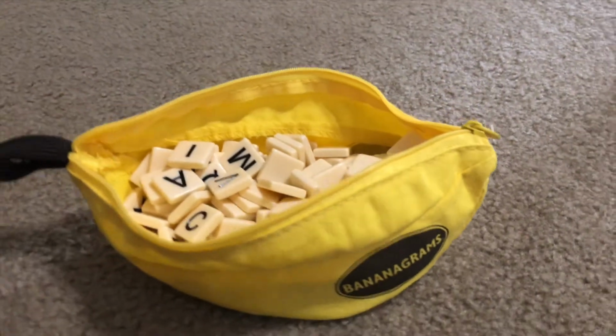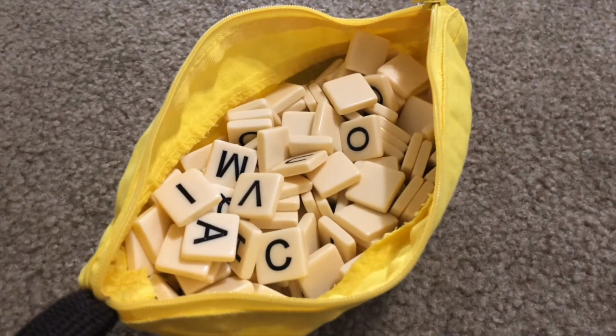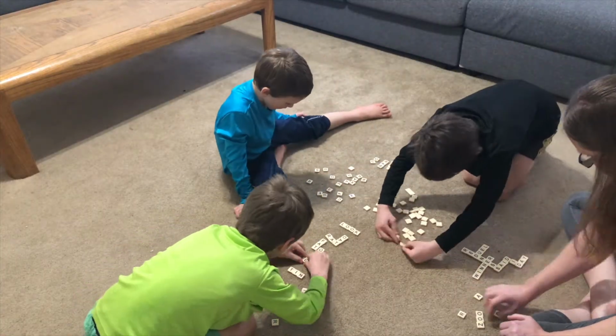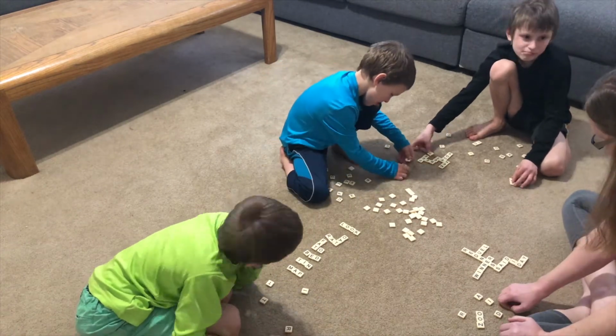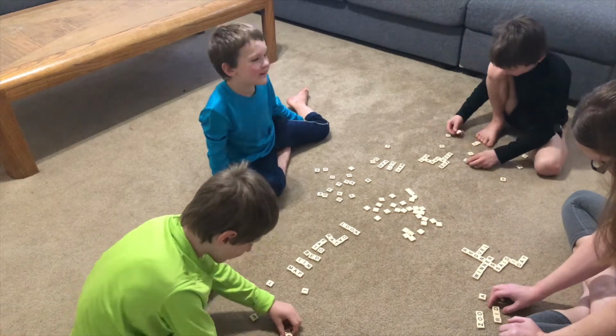And I came upon Bananagrams. So these are just letter tiles, a bunch of different letter tiles, and you can play different words. So it's very much like Scrabble, but instead of everybody having one board and just a few tiles in your hand, you actually start with quite a few tiles and then everybody's kind of playing on their own. There's no board, but you play in your own little area and you're building off of your own words, trying to use all of your tiles.